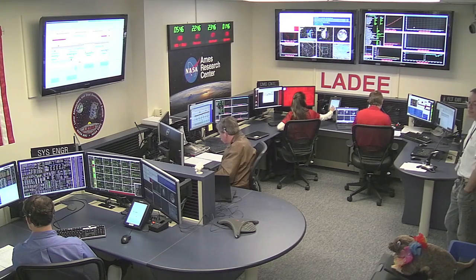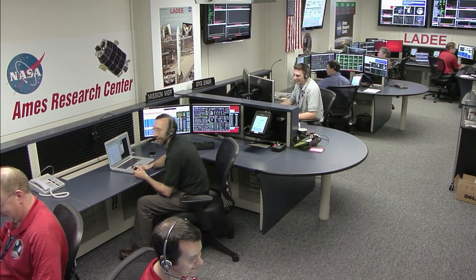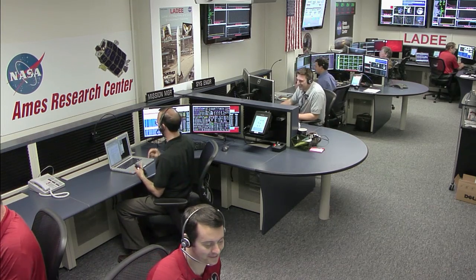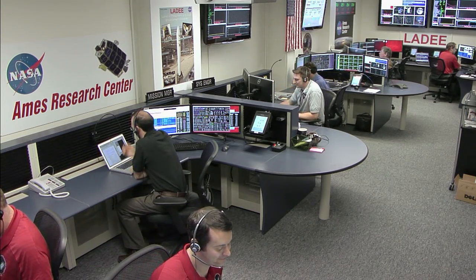All stations, this is LADEE mission on ops. All criteria for LADEE impact verification have been met. Operating LADEE was the definition of a team effort, and all of you should be extremely proud of our collective accomplishment. And so with that, flight, you are go to close out LADEE mission operations.